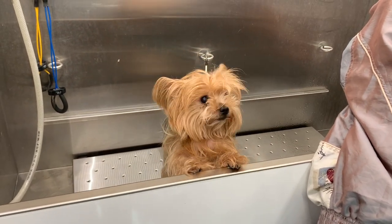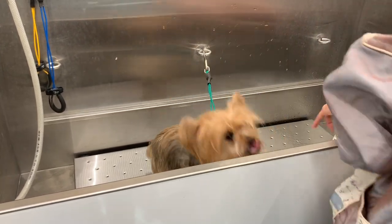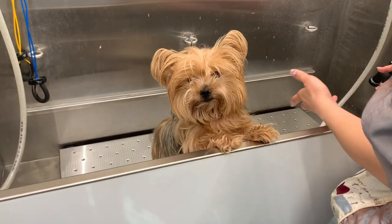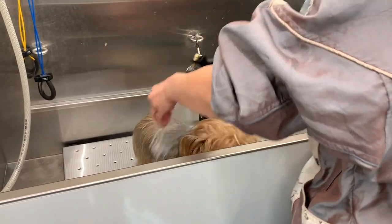I'm gonna start off with the bath, but just so you guys know, I already did the prep work. I ground down her nails and I brushed her teeth and I cleaned her ears right when she got in the van. So let's get started.